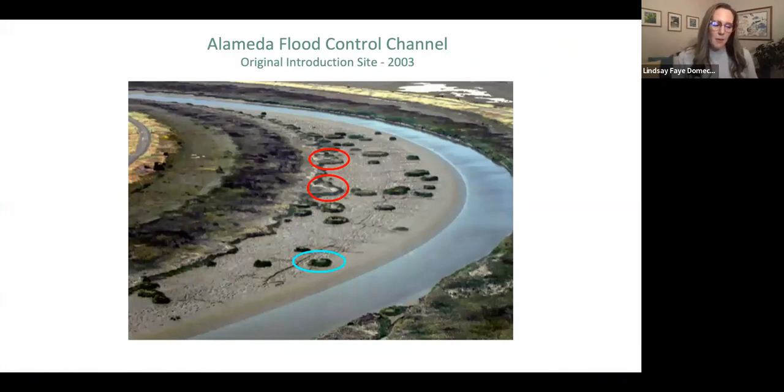So here's an example of the rapid spread of invasive Spartina, and then we're going to show some successful control and then restoration with planting. So this sort of takes us from beginning to end, this next series of slides.